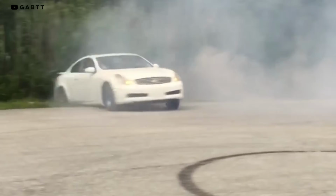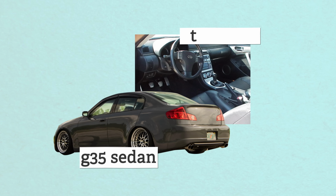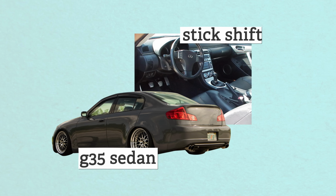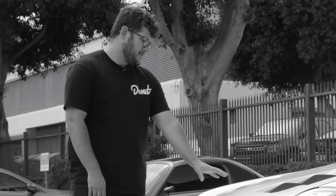It's a joke. The Z has the G35 slightly beat in the handling department as it is lighter, but the disparity between the two isn't super noticeable. Also, a quick side note, the G35 also came in a sedan with the 6-speed, and that's awesome. And now I want one of these too.